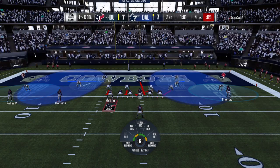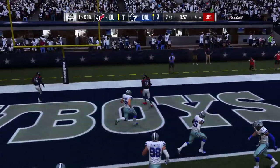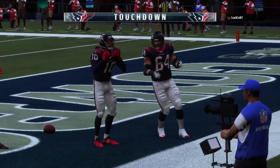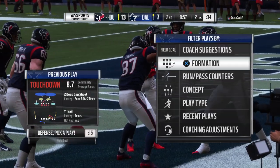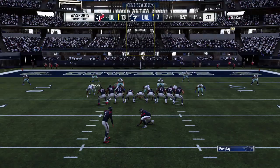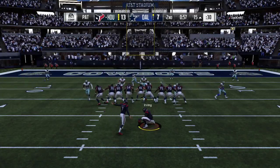They will indeed snap it to Watson. That is caught. Hopkins for the Texans touchdown. DeAndre Hopkins from 4 yards out. And the Texans are in for six. And that touchdown gives them a touchdown lead before they attempt the extra point.